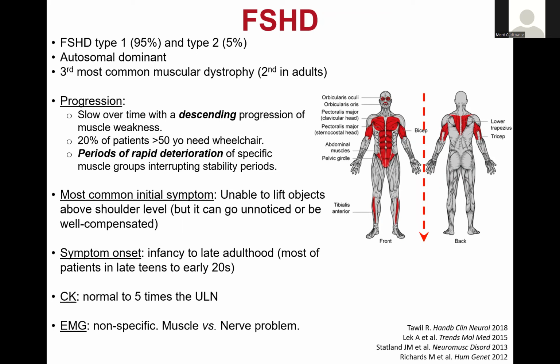This is the third most common muscular dystrophy overall after Duchenne muscular dystrophy and myotonic dystrophy type 1, and the second most common in adults. And in addition to the asymmetry of the muscle weakness distribution, which is very prominent, there are two other important characteristics. And it is that the progression of the muscle weakness follows a descending pattern.